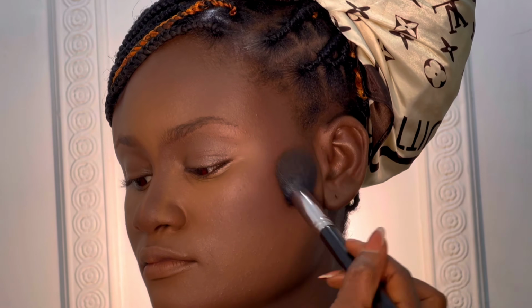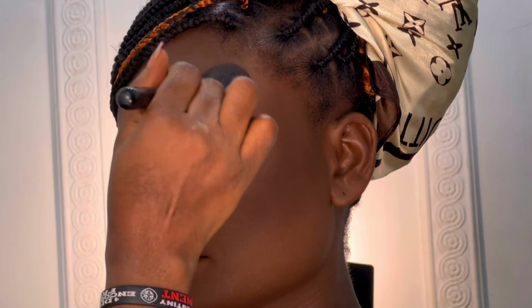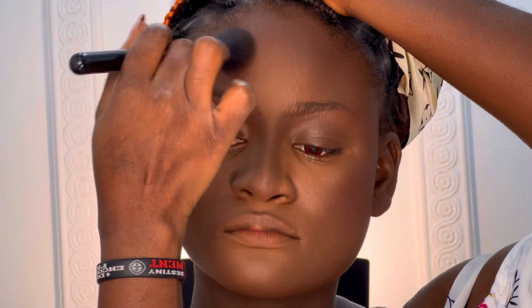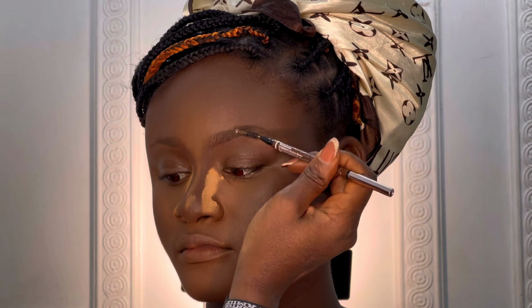We're going in with this contour shade from the Lavender Powder Palette. It's a Nigerian brand too. I'm just using a dark shade from the Lavender Powder Palette to contour the areas that I initially applied liquid contour foundation to earlier on. That's the powder. I think I have a picture or a video of it. I'll show you guys. It's a very nice powder. It's really nice. The texture is also very friendly.